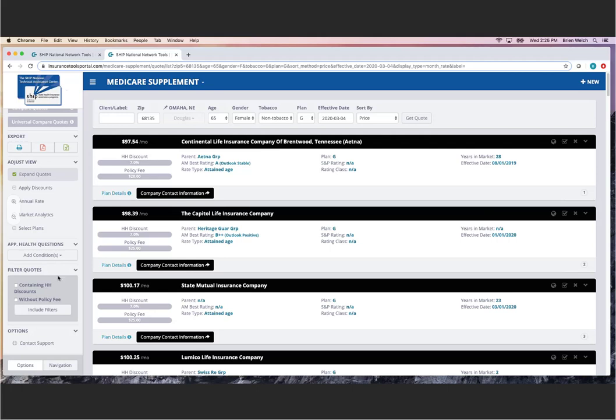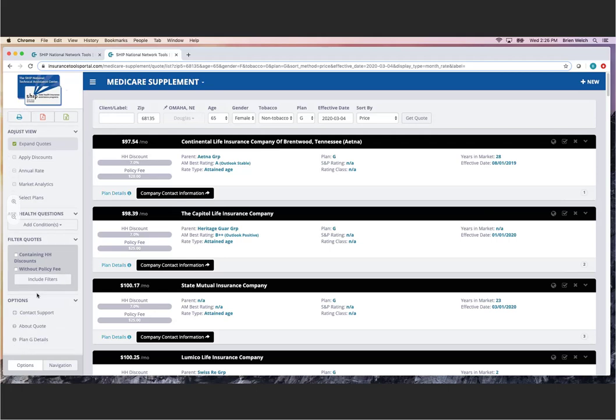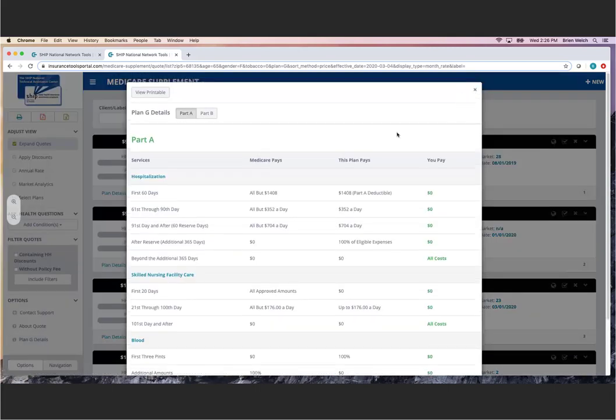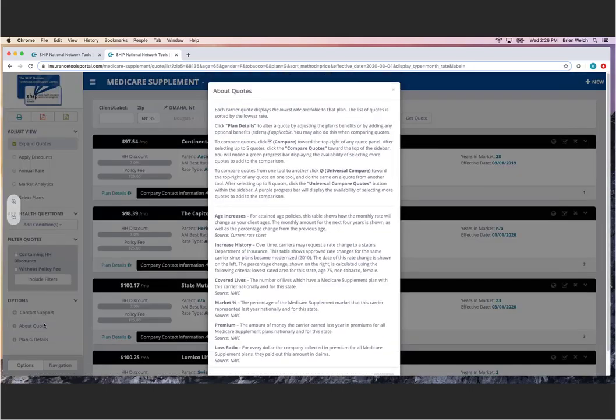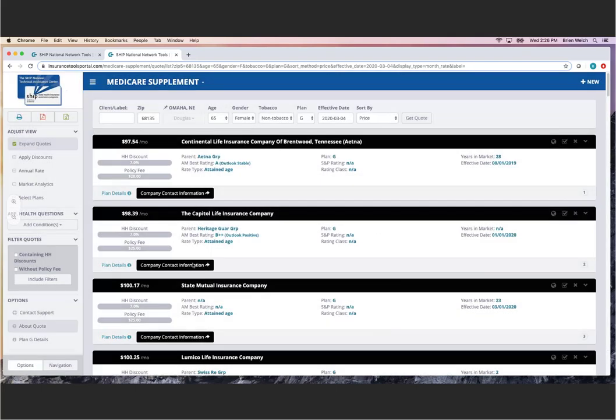Below those options, we also have a few different other buttons. One is just the details page. Again, all that's going to do is pull up the plan details for the plan that we're looking at. Same thing with this plan details button here. We just put it in a different location. We also have an About Quote button. What this does is it really just describes everything I just went over. So if you ever get stuck or you have questions, you can always watch this webinar again, or you can click this About Quote and it'll go over exactly what we just went over in more of a literature form, with little blurbs explaining exactly what we just went over.